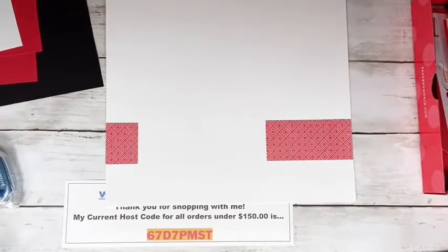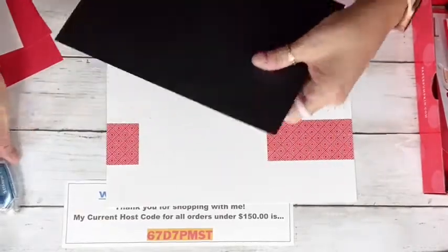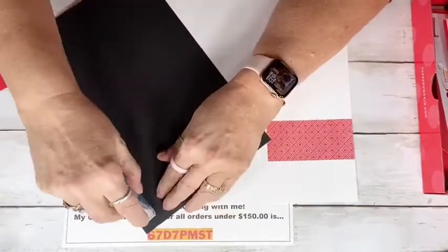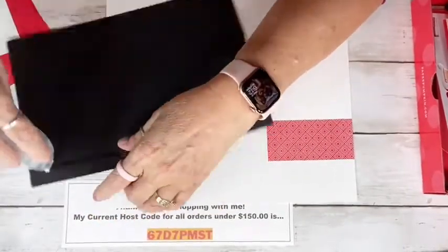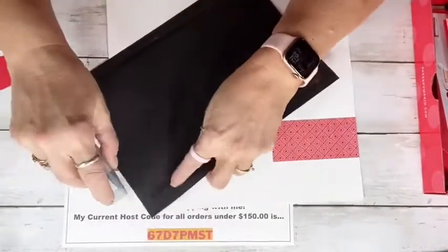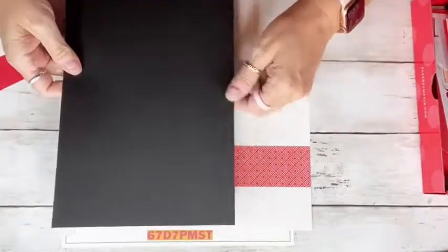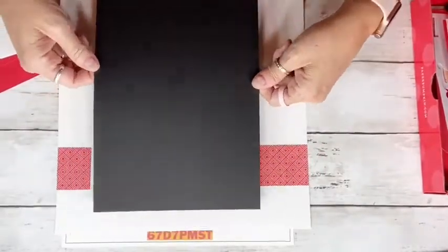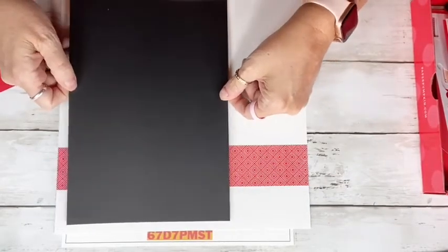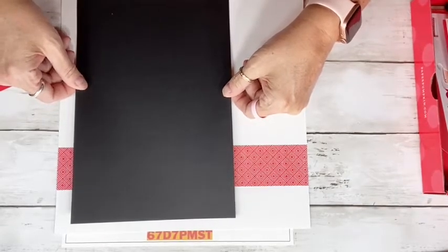And then I'm just gonna layer everything down. The black piece again is 7.5 by 11 inches. So I just trimmed 1 inch off of it. And I like to make these scrapbook pages for you guys each month that can hold a 4x6 picture, because that's kind of the norm of what we're printing when we print pictures, right?